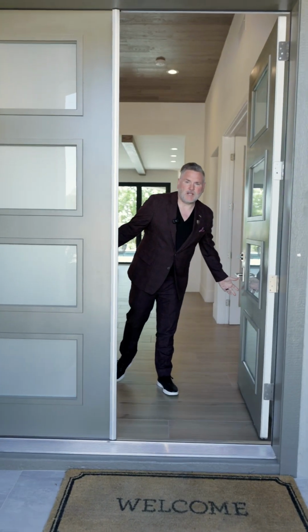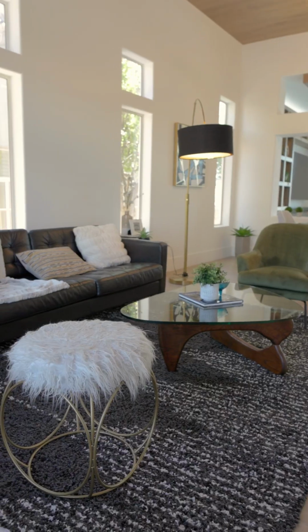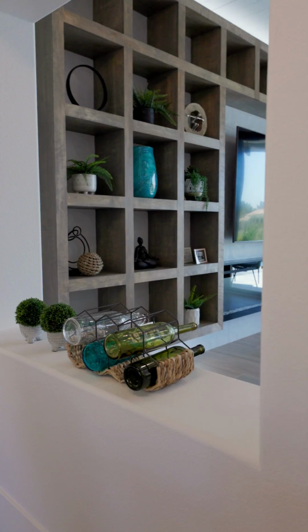Everybody, welcome to 2820 High Range Drive. Man, I've got a special treat for you guys today. I cannot wait to show you this property. You don't see a lot of flips like this. This is an investor that has taken this house and completely reworked it.